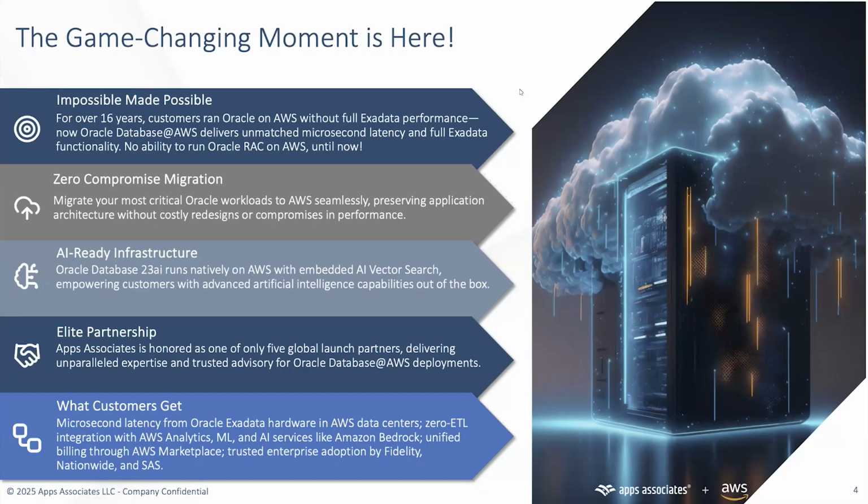And there's a lot of enterprise customers that have already done an early adoption and are evaluating the service, and we're in the process of implementing right now.